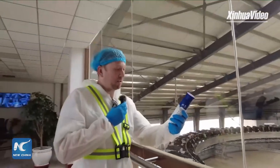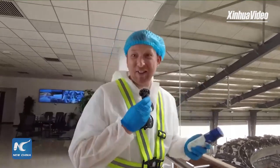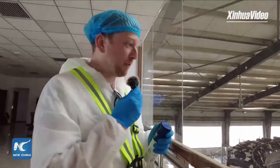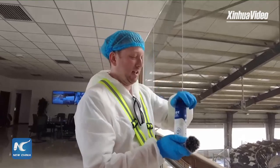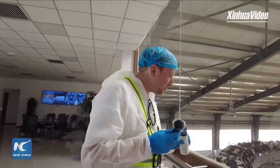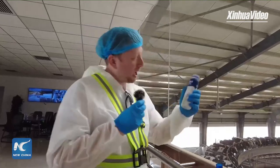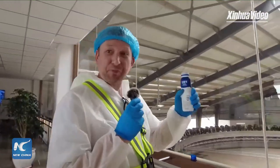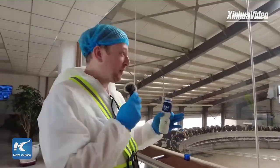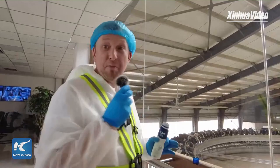I've got with me a bottle of yogurt that is produced by cows from this dairy farm. I'm gonna have a try. Let's see. So, I love yogurt. This is very, very nice. I have to say, an awful lot of work has gone into producing this product. As you've seen, the cows really give their entire lives to produce milk and yogurt for our own benefit.